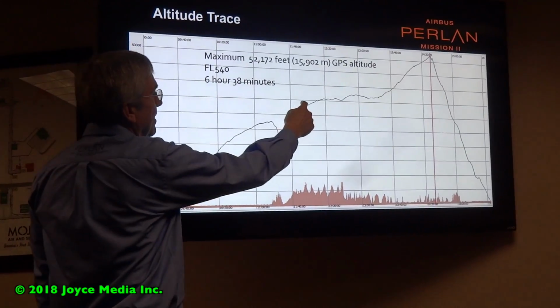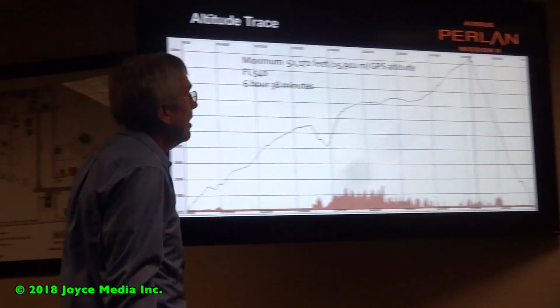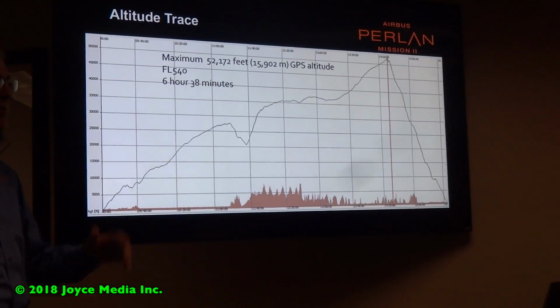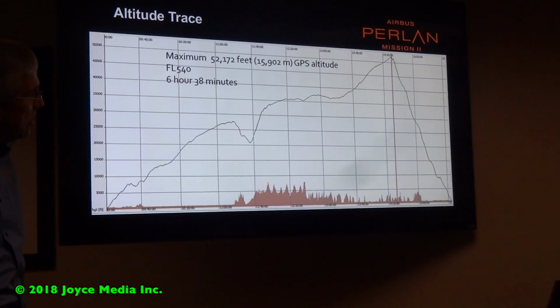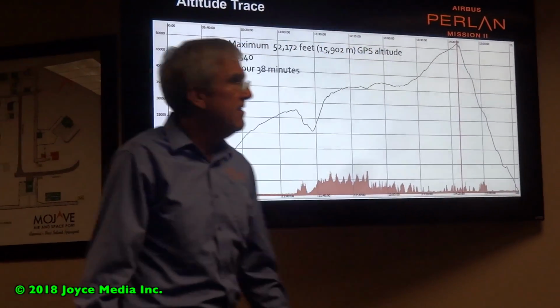The lift was stronger. Did a bunch of test points, and then when we moved, we found the lift and worked our way up to flight level 540. We were averaging about 300 feet a minute when we stopped our climb. And coming down is always easy. Gravity always wins.